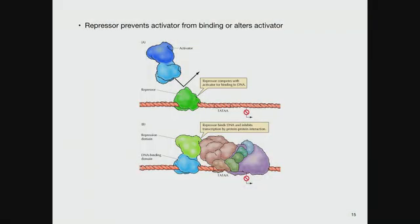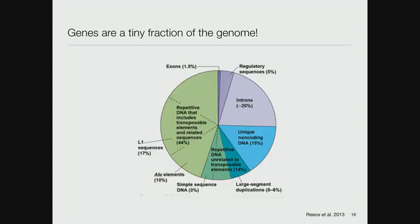So repressors prevent an activator from binding or alter the activator in order to change the rate constants, and so this is another mechanism. Now, one of the problems is that if you look at the total amount of DNA in your genes, in your cells, only about 1.5% are exons, which are the parts that code for mRNA and eventually protein. So the question is, what does the other 98.5% do?